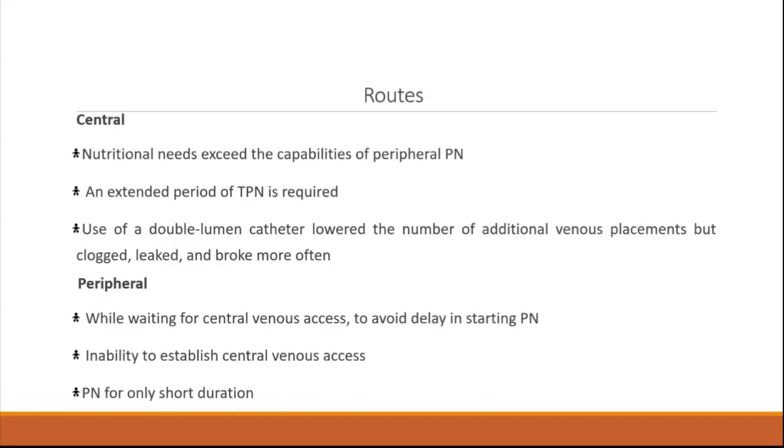The routes we're using are either central or peripheral. Peripheral only if it is given for a very short period. Otherwise, predominantly we're using central lines for TPN. If the TPN is required for an extended period, then the use of a double lumen catheter lowered the number of additional venous placements, but it was seen to be clogged, leaked, and broken more often.